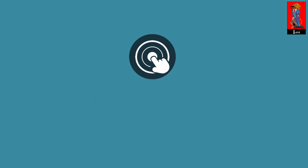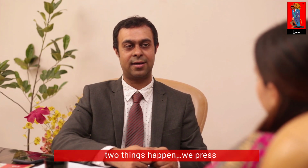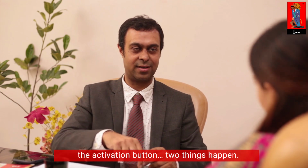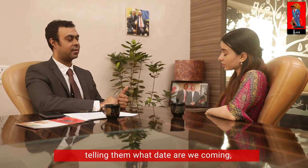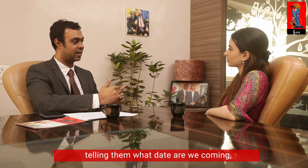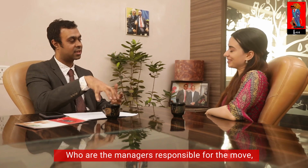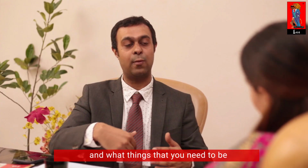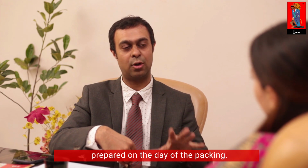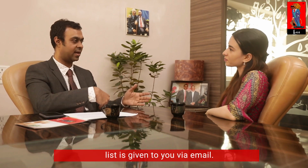Awesome. The second A is the activation. Now, once the client gives a green signal, two things happen. We press the activation button. One is a detailed mail goes to the client, telling them what date we are coming, what time we are coming, who are the managers responsible for the move, terms and conditions, your payment modes, and what things you need to be prepared on the day of the packing. So a detailed description and the list is given to you via email.